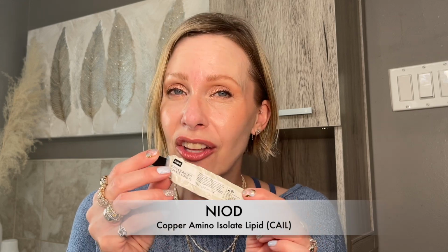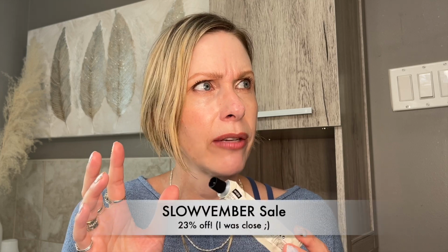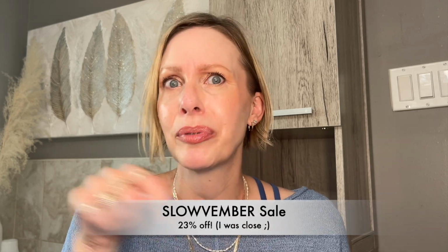If you've been around a while, you know my all-time favorite copper peptide is this. It's by Naod and it's called Kale, their copper amino isolate lipid, and it is a fabulous serum. It is a bit pricey as well, but I feel it is absolutely 110% worth the price for me. And I always purchase it when The Ordinary has their Slowvember sale, because everything is 20% off, or 25? I think it's 20% off. I'll put it right here.